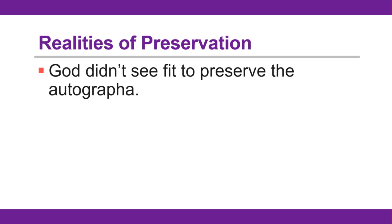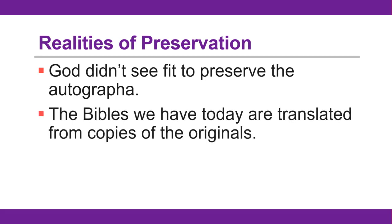Well, there's another reality of preservation, and that's this. The Bibles we have today are translated from copies of the originals. In fact, the Bible that you hold in your hands is a translation of a copy of a copy of a copy of a copy of a copy of a copy. That's how it works. Transmission was copied down through the years. These documents were copied and recopied and copied over again. And that's how we have our Bibles today.